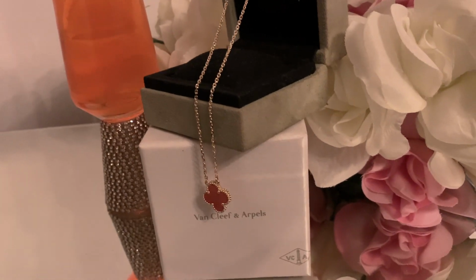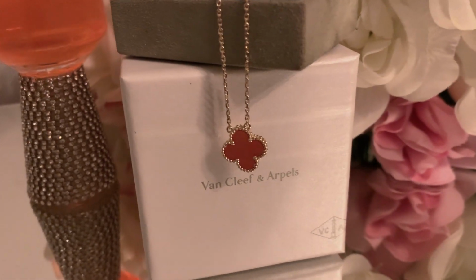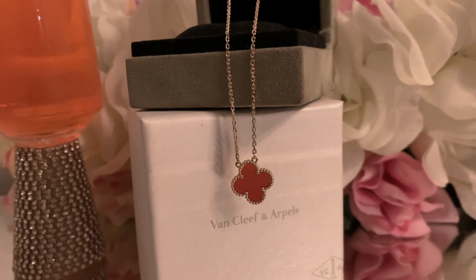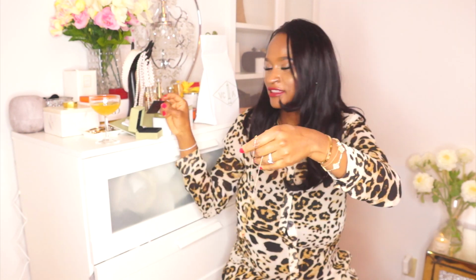Oh my god, this is so beautiful. Sometimes it looks like brown, sometimes it looks like a vibrant red. It is so, so beautiful. I can't even explain it. It's amazing. I'm just going to take it out here. Super, super beautiful. I don't have time to fan over it as much as I would love to because I have two other pieces.